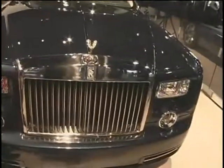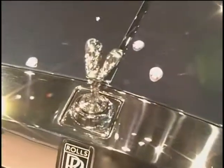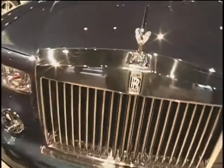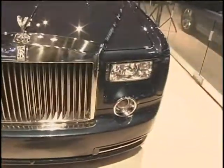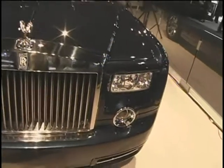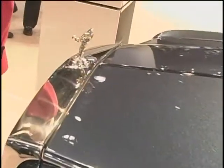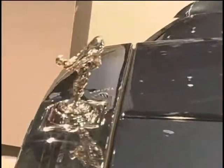It is the 100th anniversary of the Spirit of Ecstasy, which is our little goddess of speed that has adorned every Rolls-Royce since 1911. And to celebrate the 100 years, Rolls-Royce has commissioned 100 special Phantoms built, and this is one of those 100, so we're very lucky to have it here this year. And it's very special. First of all, the paint. It's called Maiden Blue to coincide with the maiden on the... It's a gorgeous color. It is. We've gotten a lot of compliments. A lot of people said that this is the most beautiful color they've seen at the auto show this year. It is. It's very eye-catching.